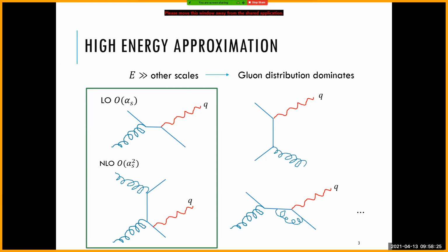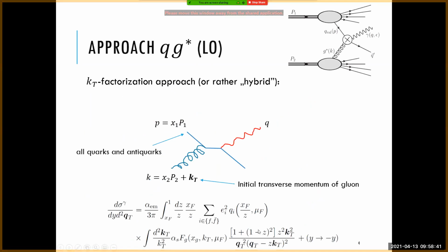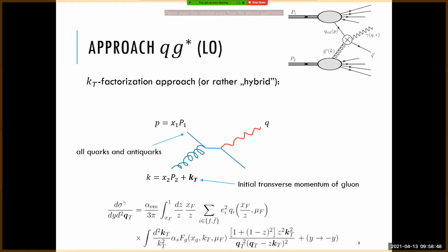I see, because in the formula that you show on your next slide, it looked to me as if it was a more inclusive photon. Yeah, yeah. So here there should be some theta, because there would be infinities here, but there should be some theta which imposes the cuts. Okay, thanks. Of course, there. Okay.